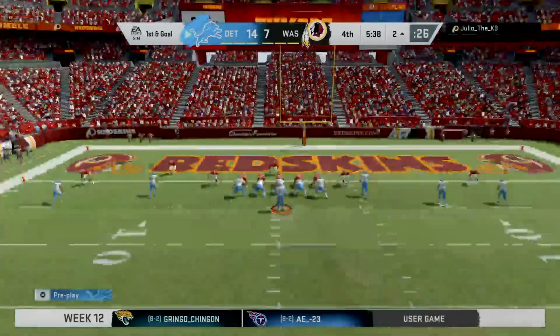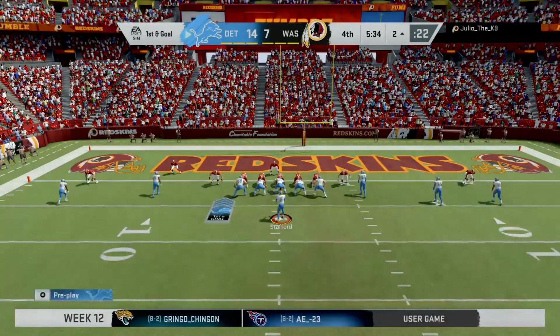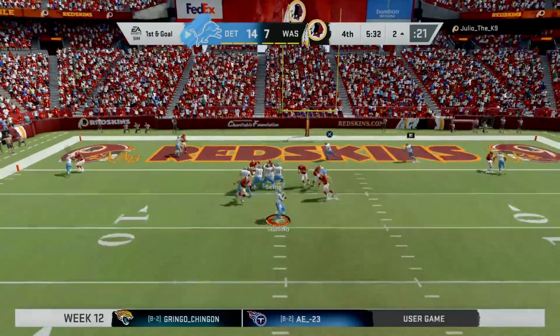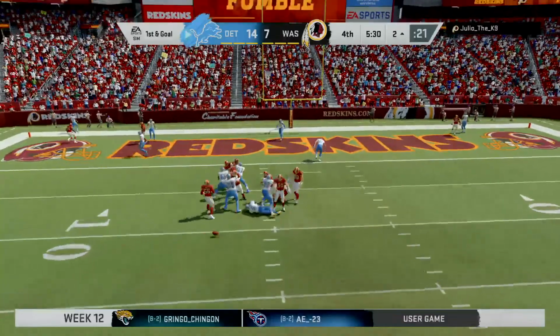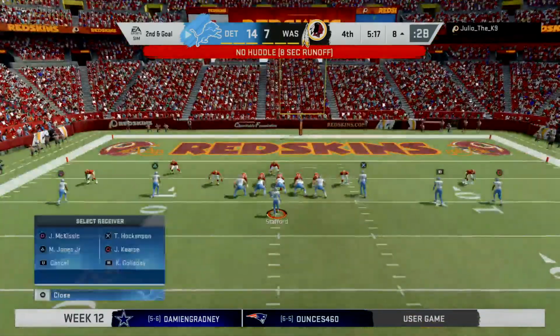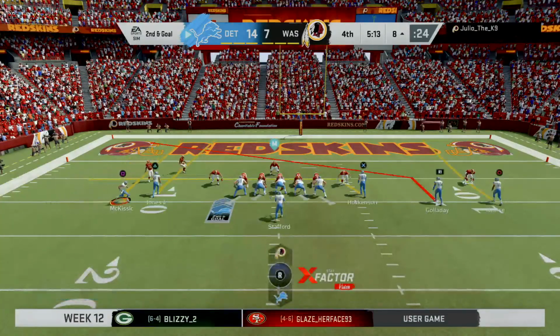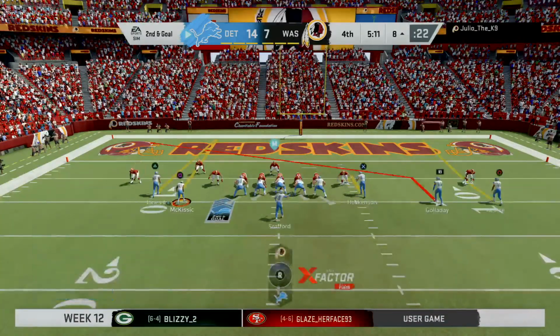So 1st and goal, 6 points here would go a long way toward wrapping this one up. Operating from the gun. Stafford under pressure now, and he's going to go down. Sacked back around the 8. Montez Sweat, he's the one to get him, and that is sack number 7 for him on the year.